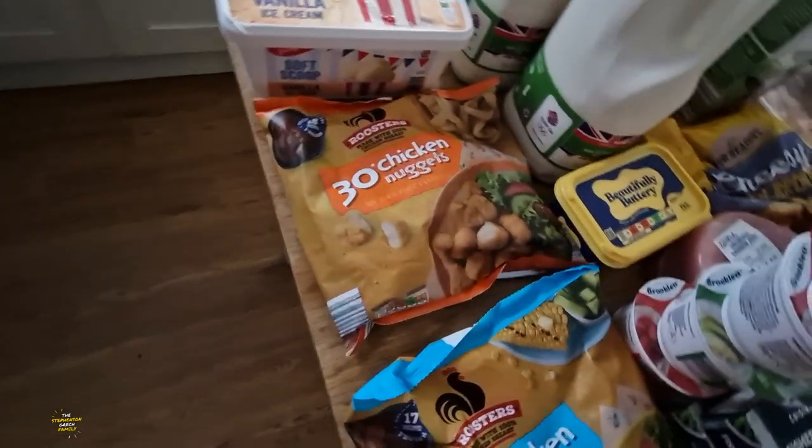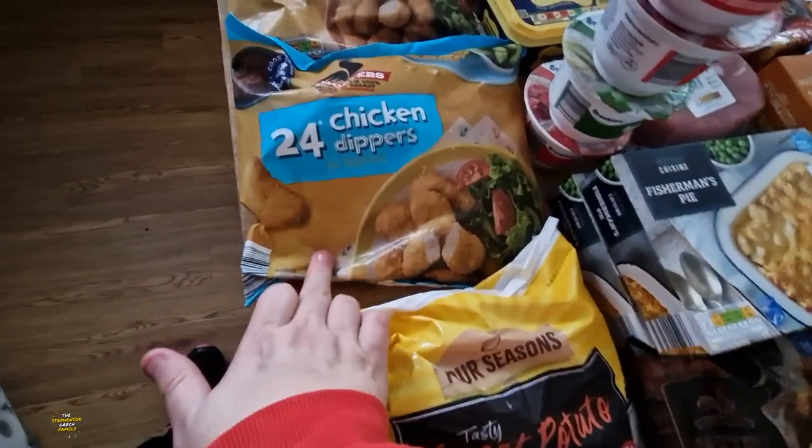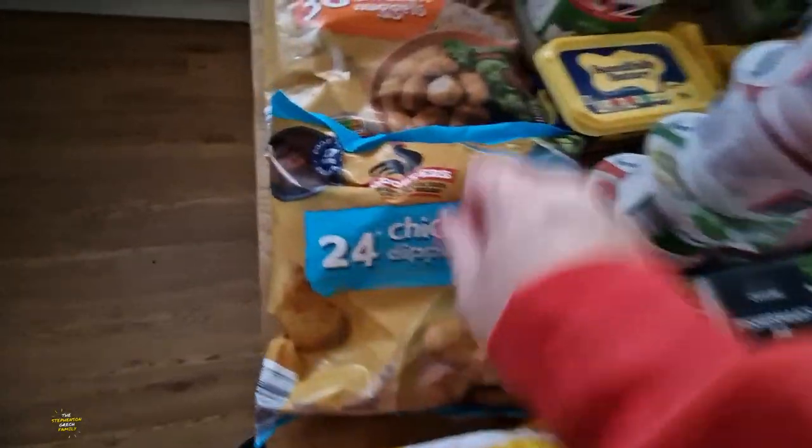Got some chicken nuggets. These are the 30 pack. They're in breadcrumbs. And then also got some of the chicken dippers. These are in batter, there are 24 in there. So when I do things like chicken and rice and stuff like that, Sammy will eat it. So we'll have one of these as well.